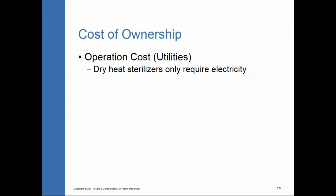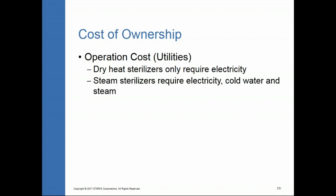The good news with dry heat is that it only requires electricity. It requires a lot of electricity, but it only requires that. In general, you may need a little bit of compressed air, but the main utility is electricity, whereas the steam sterilizer will also require electricity, but much less. You need electricity for the vacuum pump, maybe, and the control, but other than that, it doesn't need as much electricity as a dry heat. But it does require cold water for cooling the condensate, and it, of course, requires steam.